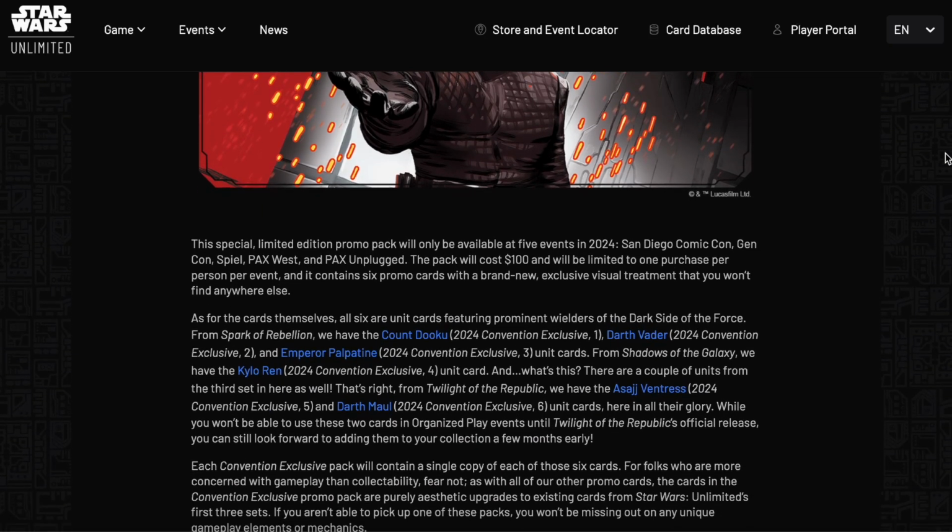The framework, the treatment, all that stuff, the 6 cards in a pack for $100, and everybody's going to have their opinions about that kind of stuff. I will say that as somebody that goes to a lot of conventions, rewarding people that go to conventions with the opportunity to buy some exclusive products is not something that I'm going to kick you about. I think you should certainly do that. Sell those things for $100. I think they're more than reasonable in terms of the price based on what those cards are worth.